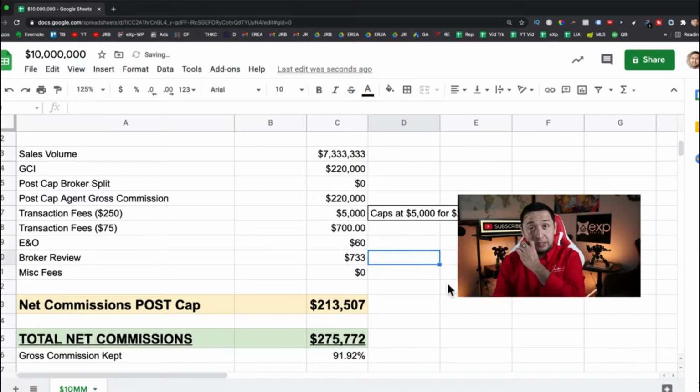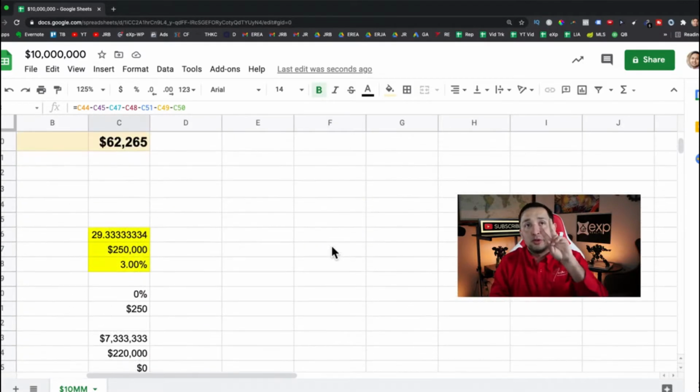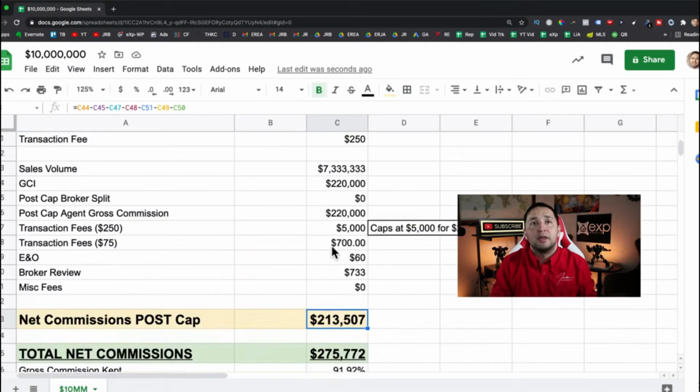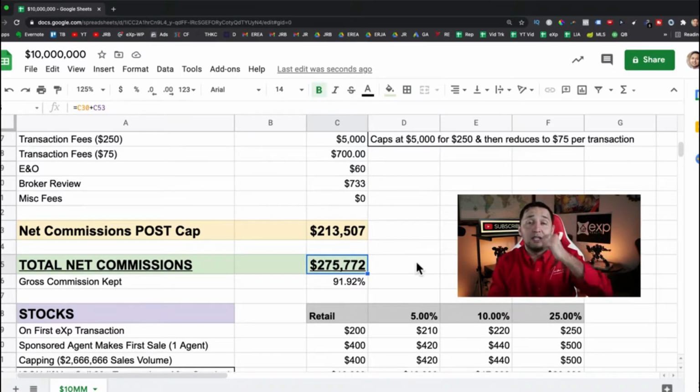$725. It's actually better. All right, anyway, I'll adjust that part. I just noticed it now. So when it comes to the miscellaneous fees, we're going to put 0. Your post-capping commissions are going to be this, right? This is based off of this sales volume. Remember, you're doing 2 calculations, right? So what we're going to do is add them together. So here is what you take home.